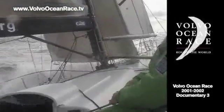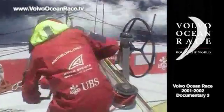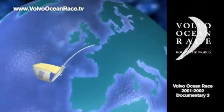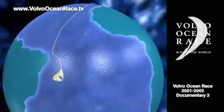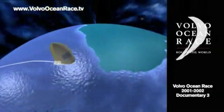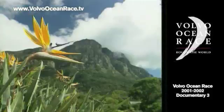Over the next 9 months, these professional sailors will be racing around the world in potentially deadly conditions, battling the worst nature can throw at them. This, the first leg of 9, takes the fleet from Southampton, England to the tip of Africa, Cape Town. It's the longest leg of the race, both in time and distance. Covering over 7,000 nautical miles, the leg should take roughly 30 days, but plenty can happen in that time.